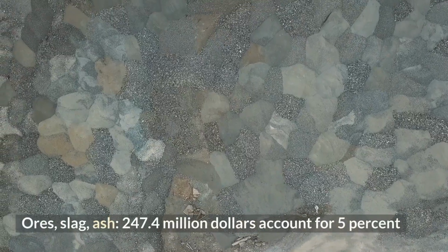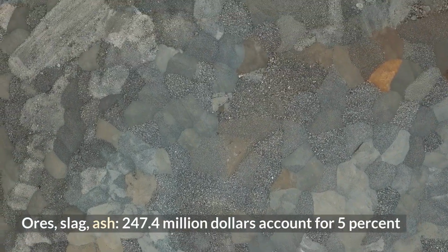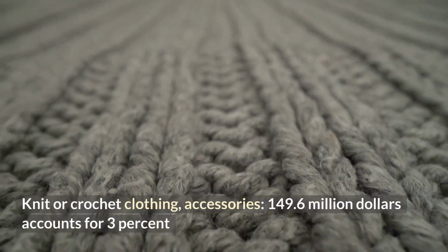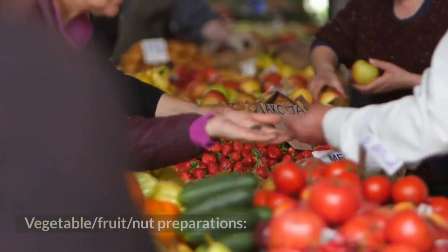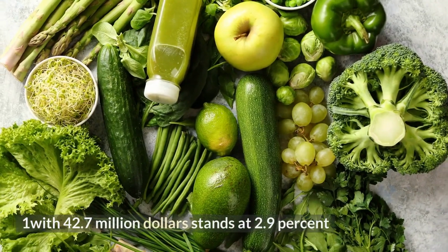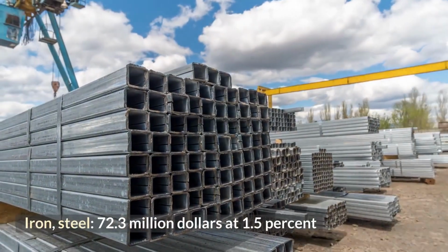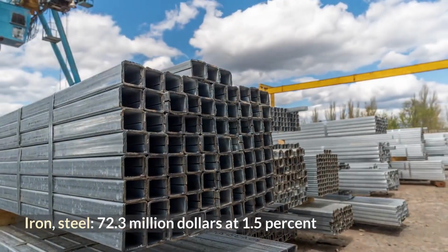Ores, slag, ash, $247.4 million, account for 5%. Knit or crochet clothing, accessories, $149.6 million, accounts for 3%. Vegetable, fruit, nut preparations, $142.7 million, stands at 2.9%. Iron, steel, $72.3 million, at 1.5%.